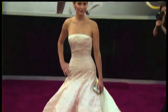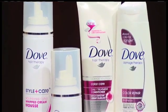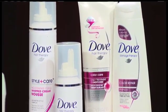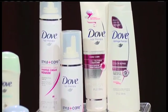Hair, it was about the updo, and Jennifer Lawrence, who's sort of the it girl of the night, worked with Dove celebrity stylist Mark Townsend, and he recommends Dove Style Plus Care Nourishing Curls Whipped Cream Mousse to get a look like hers. When your hair is wet, just put a dollop in your hair, work it through from roots to the ends, and the great thing about it, it's going to give bounce and texture, but it doesn't leave your hair crunchy.